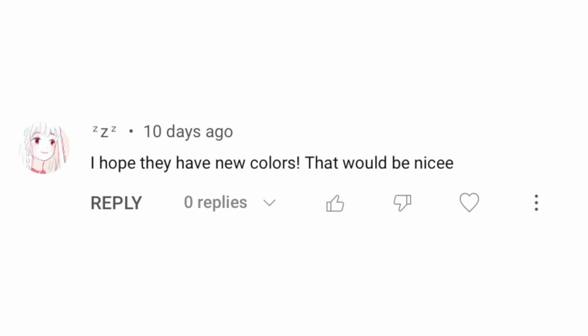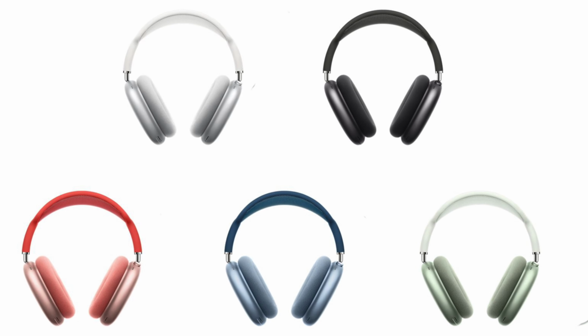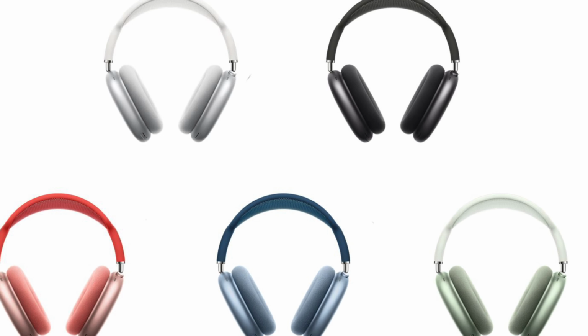So Zed regarding new AirPods Max says, I hope they have new colors, that would be nice. And yes, I'm pretty sure we're going to get new colors, and I'm pretty sure they should be based on iPad Air 5 colors, since remember the 1st gen were based on the iPad Air 4 colors we had back then.